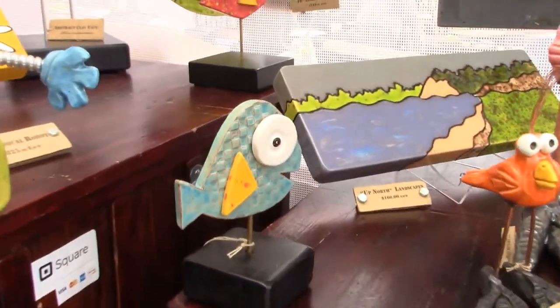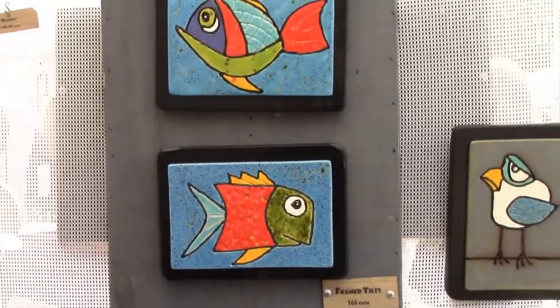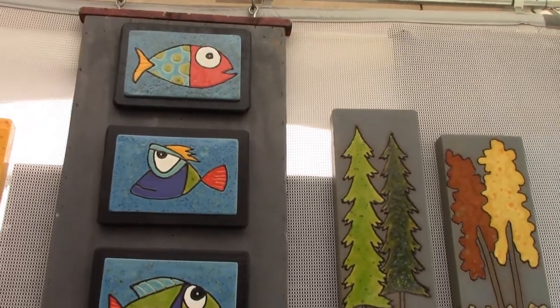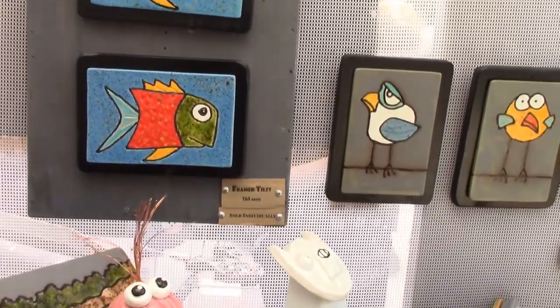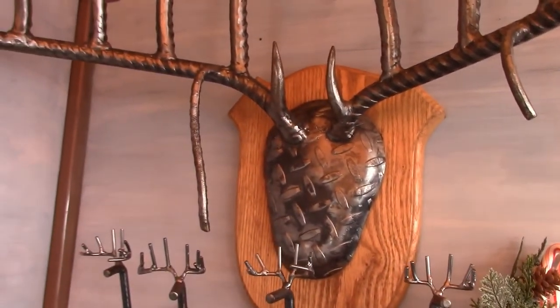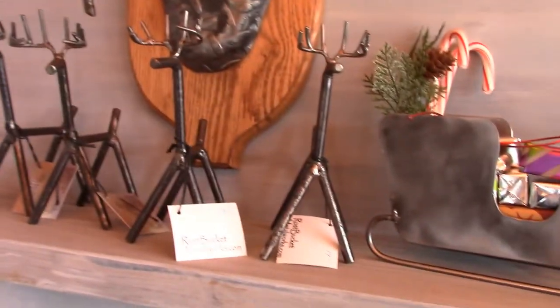There's a fish. There's some things you can hang on your wall. That's pretty cool. There's more of this metal art, Scrap Fest art. Look at that. Deer horns. You know what it's made from? It's got the musical art. Yeah, well, this is a lift chain off of the old forklift. That's cool. And this was the Singer sewing machine.